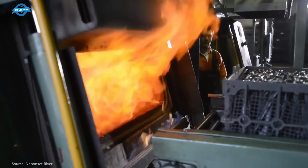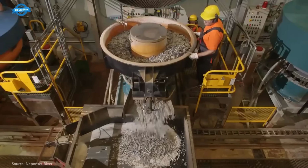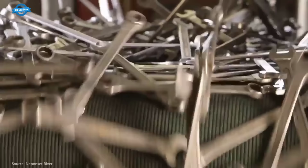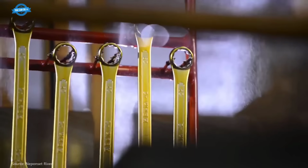The final stage involves nickel-chrome plating, where a galvanic electroplating process deposits a thin layer of nickel and chrome to improve corrosion resistance and enhance aesthetics. The last set of quality inspections confirm plating thickness, surface finish, hardness, and overall compliance with international standards.